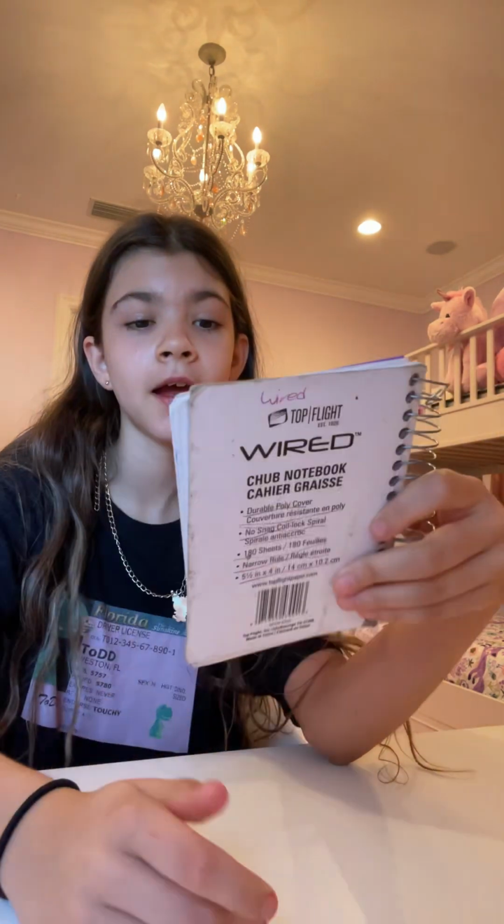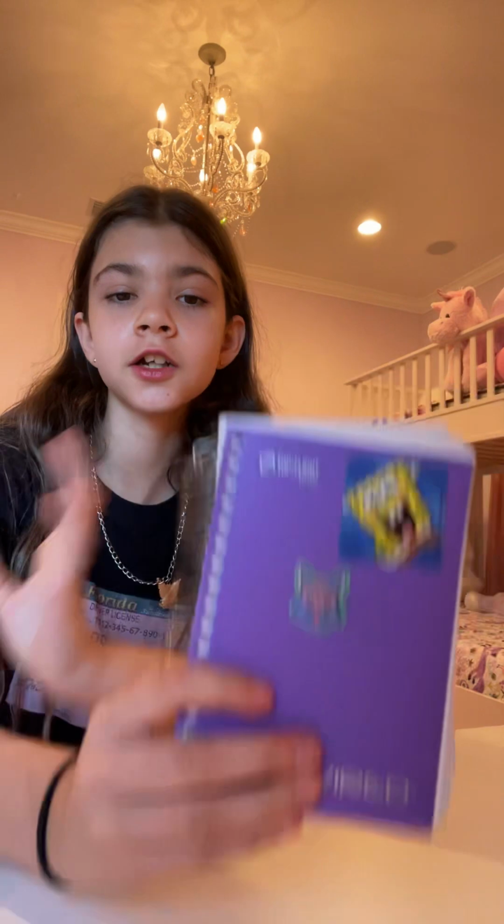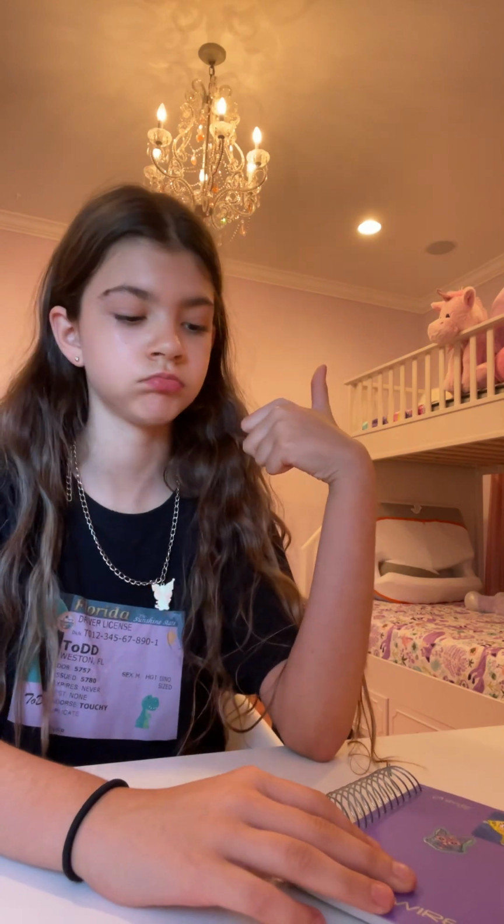And then I got this at Publix. It's purple. It's my favorite color. And then I got the sticker in the middle from my school's Dia de los Muertos event. And then I got the SpongeBob from my science teacher.